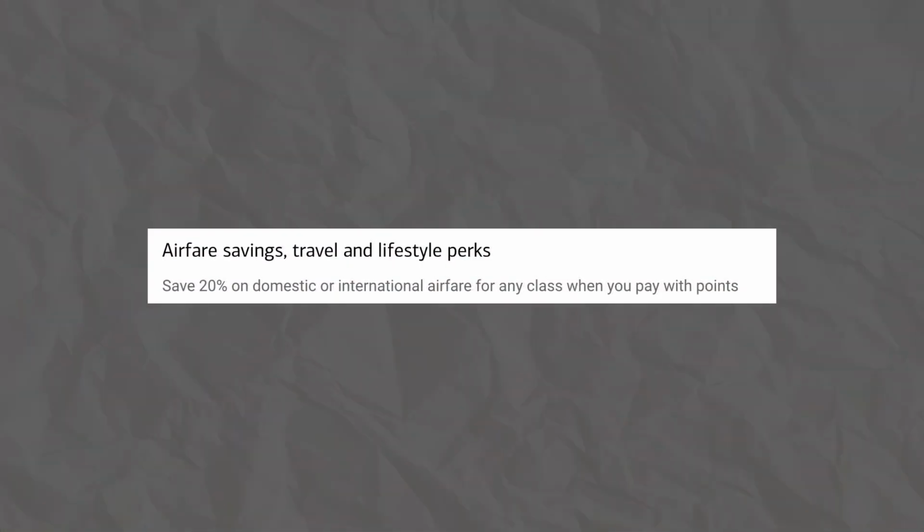Now, if you're able to make use of the $300 airline credit as well as the $150 lifestyle credit, you're going to lower your effective annual fee down to $100. You're also going to have access to some additional perks, including a 20% savings when you redeem your points for airfare through the Bank of America travel portal. For example, if I found a flight that cost 10,000 points, it would actually only cost me 8,000 points with this card. This gives you a cent per point redemption of 1.2 cents per point on all flights, which is slightly better than my standard redemption threshold of 1 cent per point.